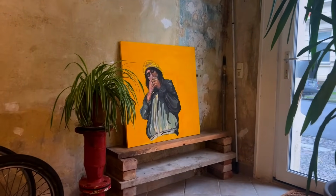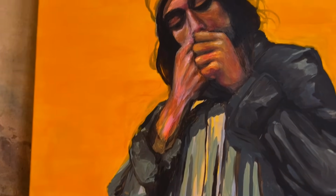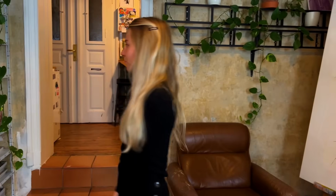Or as we came in, we had this beautiful yellow piece of artwork that was also one of the older works of the artist. And you can just see that the person who lives here is living and breathing art.